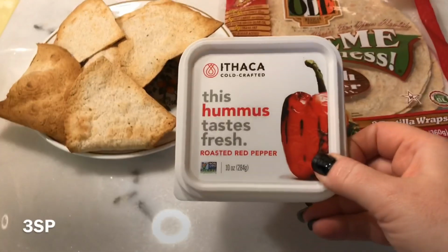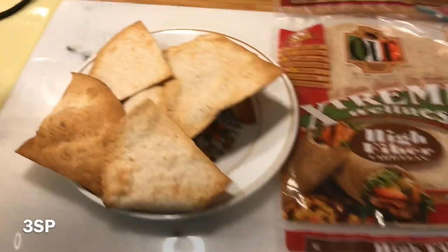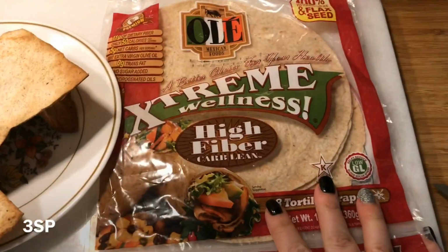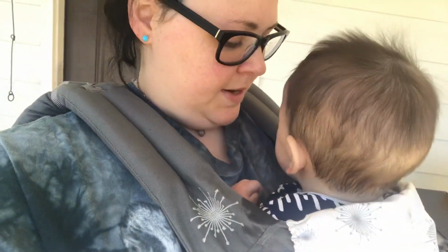And then I was still kind of snacky, so I had some more of this Ithaca hummus, and I just popped some of these Extreme Wellness tortillas into my air fryer. So I had 2 points worth of those and 1 point worth of hummus. It's beautiful outside, so we're gonna go for a walk, get some steps in. Somebody's super excited.